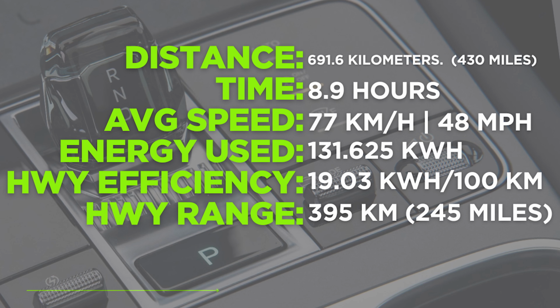The highway range of the BYD Sealion 7 all-wheel drive 82.5 kilowatt hour battery is 395 kilometers, with a highway efficiency of 19.03 kilowatt hours per 100 kilometers. That's data based on almost 700 kilometers of driving over about 9 hours, with an average speed of 77 kilometers per hour. Total energy used 131.625 kilowatt hours. So take this into account. It was good weather, no rain, just the heavy traffic to slow me down.